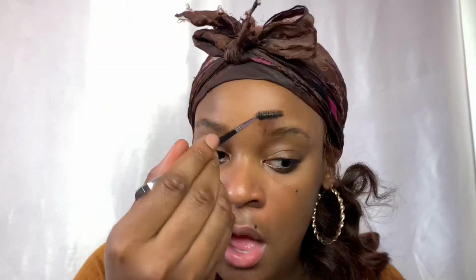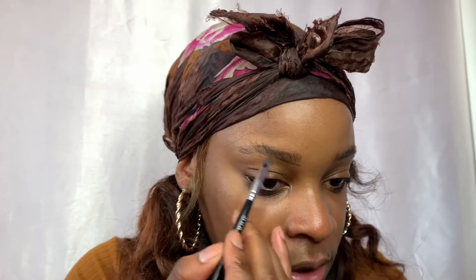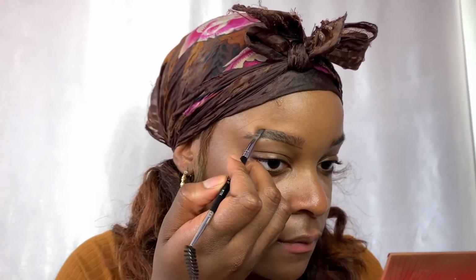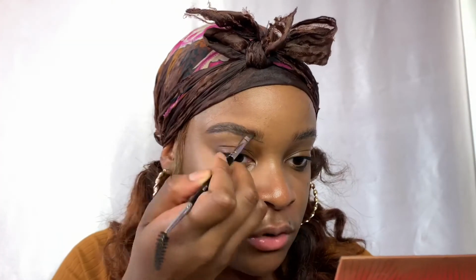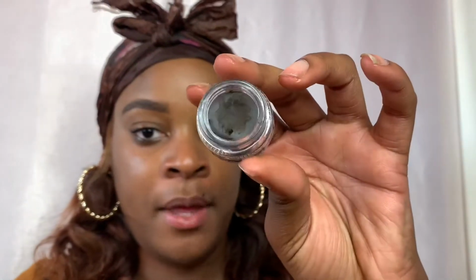I did want this to be a talk through, just so you can kind of see and also hear what you need to do. So for a look like this, you can honestly use the brow product of your choice. I am going in with a pomade.